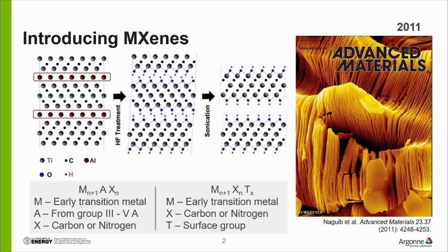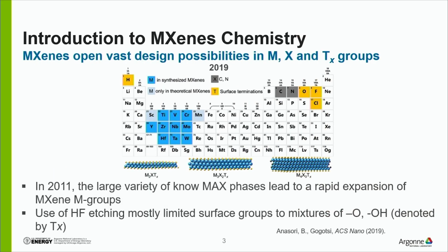Like most other 2D materials, these MXenes are held together by relatively weak van der Waals forces. And so by simple mechanical agitation or other exfoliation methods, you can go from these stacked sheets down to a few or even monolayer flakes. Now, the beauty of MXenes, or what separates them from some other families of 2D materials, is their large range in chemistries. So at the time that protocol was discovered, there were over 60 known MAX phases, and that quickly translated to the synthesis of a large family of MXenes with different metal groups.